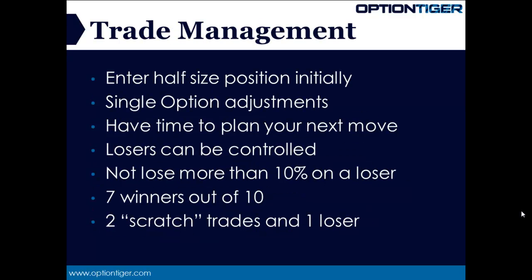There are several possible approaches to controlling your risk in the SwingTradeMAX system. In fact, the nature of the SwingTradeMAX system itself allows you much more flexibility with managing your positions once they are entered. First of all, it's always good to enter a position half size and increase to full size to achieve lower costs of entry.